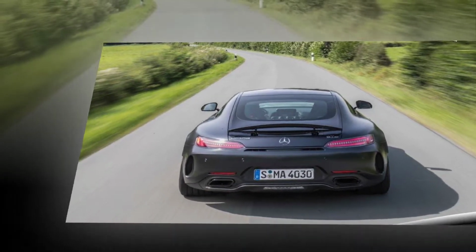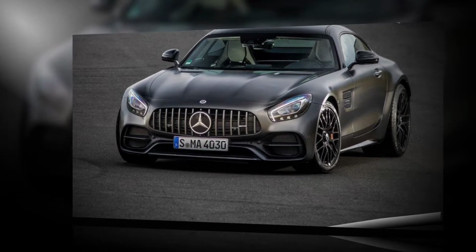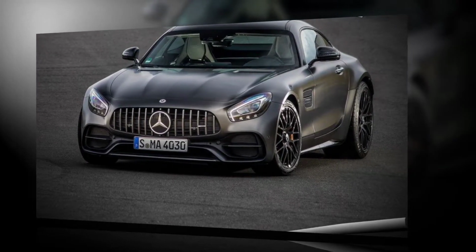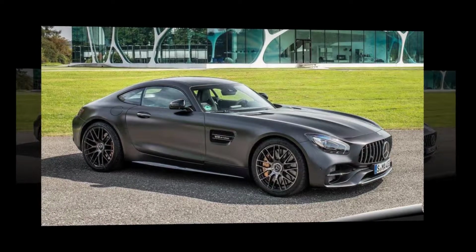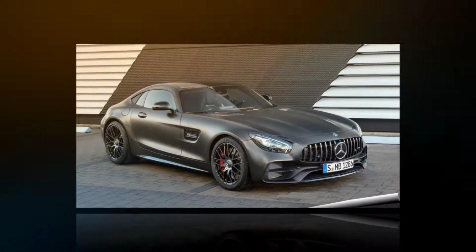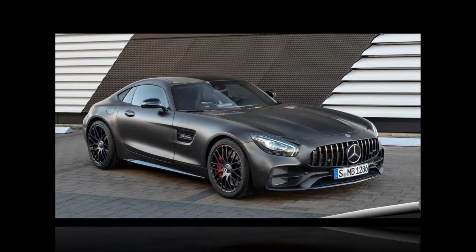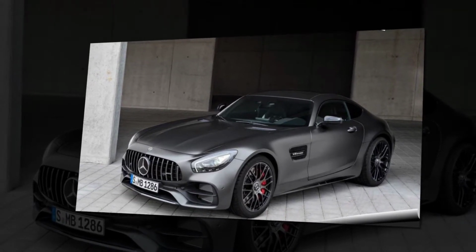The GT C also features AMG's performance exhaust system and dynamic engine mounts, as well as increased front-wheel negative camber. Compared with its lesser brethren, the GT C has wider wheels, and its rear fenders are widened by 2.2 inches. There's also a sport suspension, 4-wheel steering, adaptive dampers, and larger front brakes. As with the Roadster, the coupe wears staggered width rubber, 265/35R19 front and 305/30R20 in back.